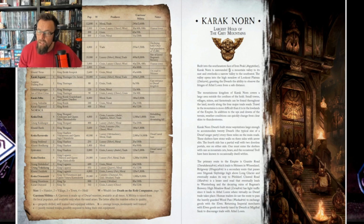If you're running the Enemy Within campaign, because of where it's set, the Grey Mountains are very close, and the characters will go to the Grey Mountains at some stage. Slight spoiler. So this is probably why it's included in this book.